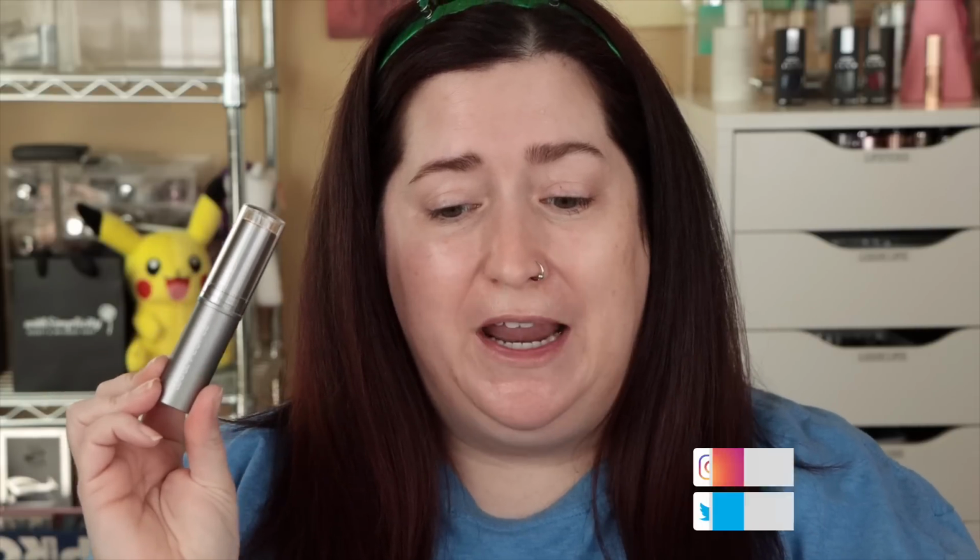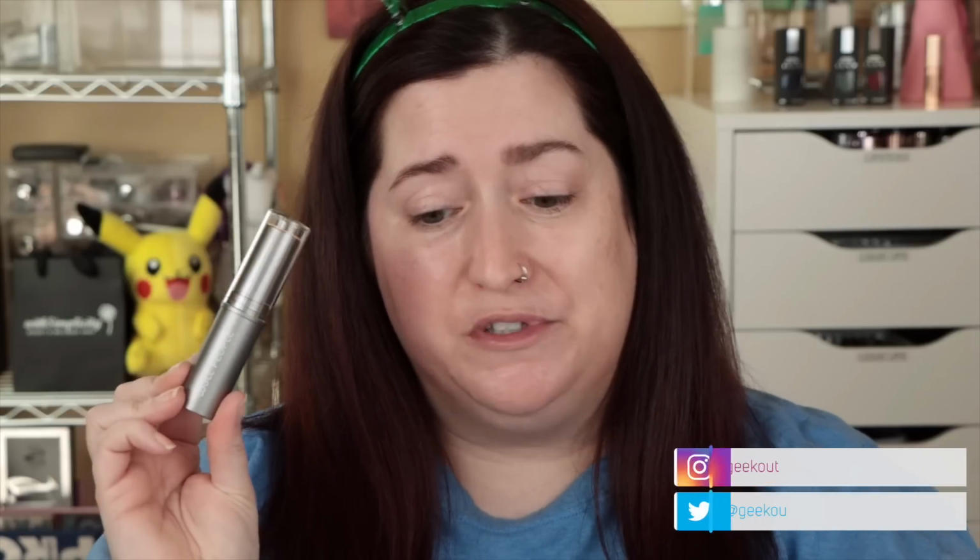Today I'm going to check out from Well People the Narcissist Foundation Stick. Retails for $28.99 for 0.4 ounces of product. Comes in 8 different shades, basically none. I've got the second lightest shade, Fair Pink. The lightest shade, Pale Ivory, is a warm undertone, so I go for neutral to cool.